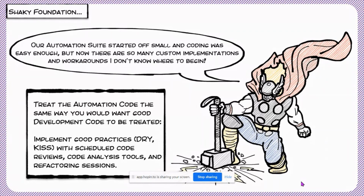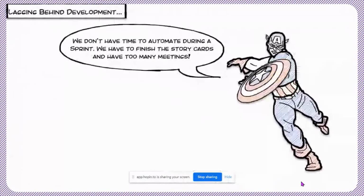What you should focus on is to treat it the same way as you would development code. That means maintaining those good practices in the industry, like don't repeat yourself, or KISS, keep it simple, stupid. You want to include code reviews, code analysis tools, and refactoring sessions to make sure that as you add new features to your application under test, that your automation is of good quality.